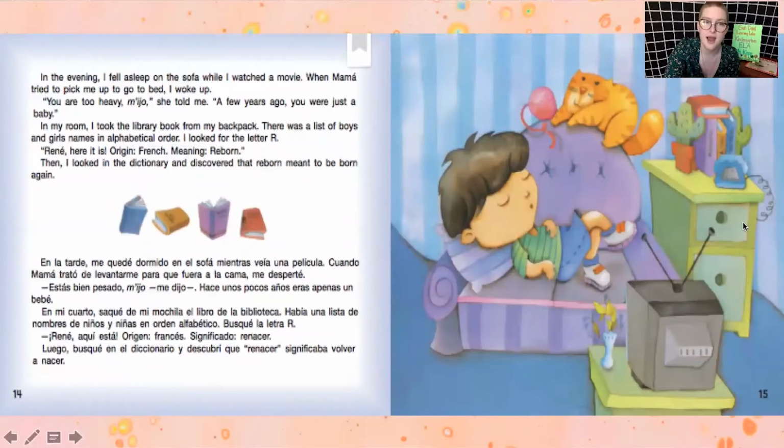In the evening, I fell asleep on the sofa while I watched a movie. When Mama tried to pick me up to go to bed, I woke up. You're too heavy, mijo, she told me. A few years ago, you were just a baby.